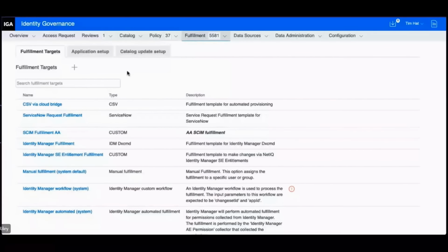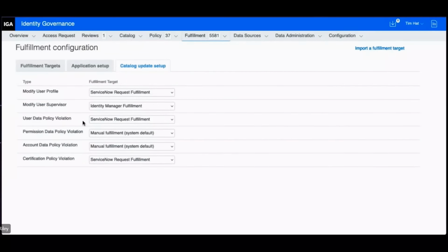There's some granularity here that also lets you set different types of modifications to different systems. So some might go to a service desk, some might go through Identity Manager, but there's some flexibility in the fulfillment configuration to allow you to really meet your business needs and be effective in getting that fulfillment done.